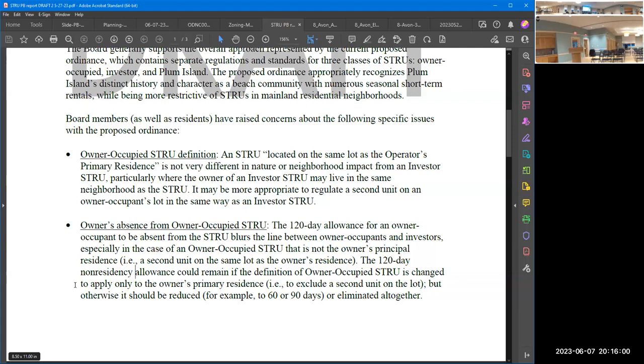Everybody is frowning, so let me ask it this way. Does anybody strongly disagree with Bob's point? Or if this were to be changed to essentially say that, for owner-occupied, we almost have to go back to the wording from two years ago in order to make this work, but to say that the absence allowance only applies to the case of the owner's primary residence. And if there are two units on the lot, the owner has to be present when the second unit is being used as a short-term rental. So is there concern about changing the wording to that? Because that's a big hurdle to get over. If we do that, then we're getting done here.